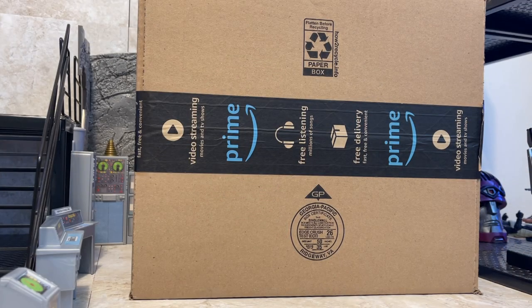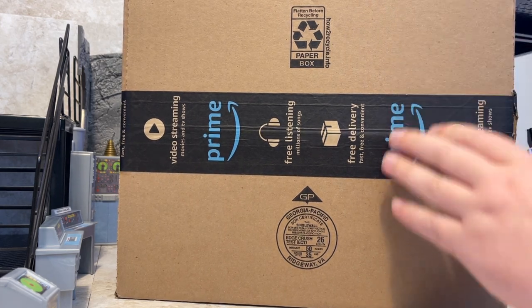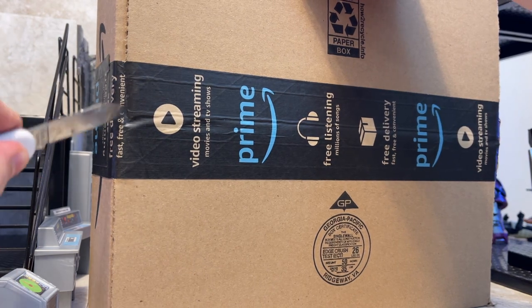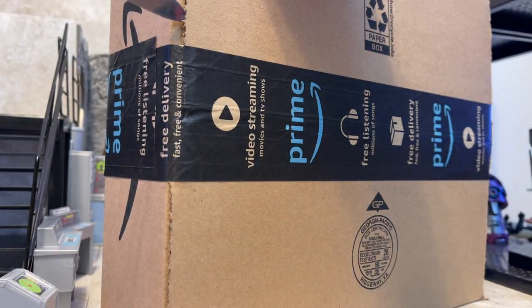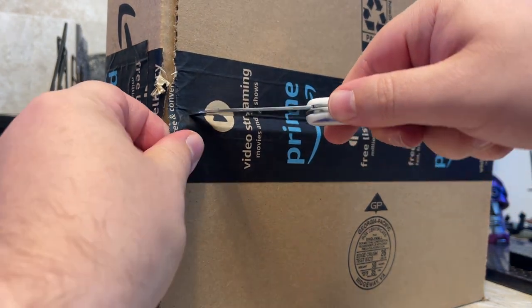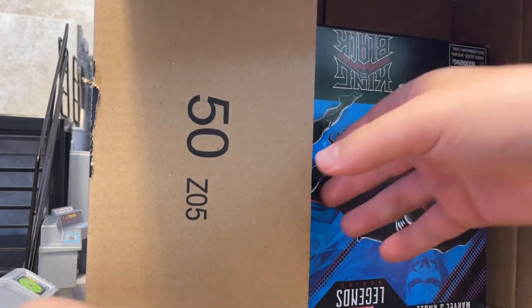YouTube, we are back in the toy room and we got a great deal on Amazon, little Marvel Legends two pack. I think it was at least $18 off the set, so I decided to pick it up. If only I can cut open the box, huh? Cut open the label. I'm doing it just a little awkward. There we go. Ooh, got it. All right, now let's give that a little cut there. And it's okay because it's in a box. Nothing's gonna get damaged. It's in a box.